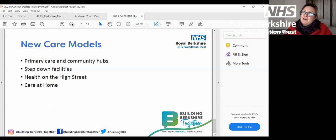Our hospital needs to demonstrate benefits to the wider system, so to Oxfordshire and to Buckinghamshire, because we're working as part of that system as well. So if we have a new hospital in this area, how can we make sure it benefits those hospitals?